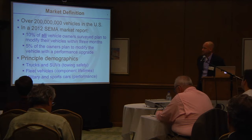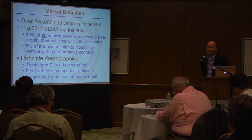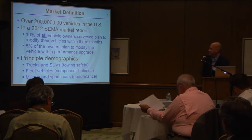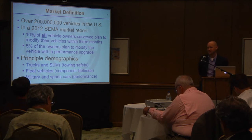So a 2012 SEMA market report, and SEMA is the Specialty Equipment Manufacturers Association, reported that 10% of all vehicle owners plan on modifying their vehicles sometime within the next 3 months. 5% of those people are going to do it just strictly for performance. They don't have a category for safety. So our principal demographics are trucks and SUVs that are used for towing. This is going to be an improved safety feature.